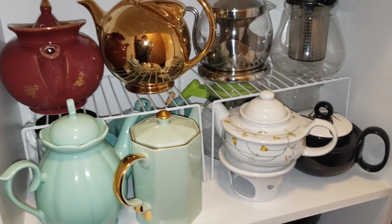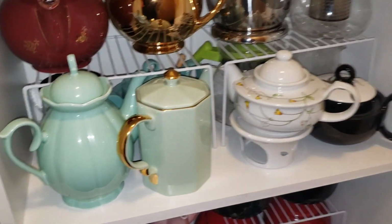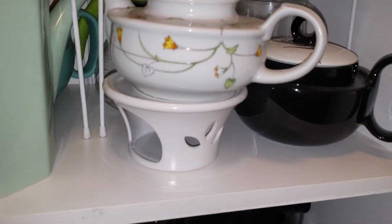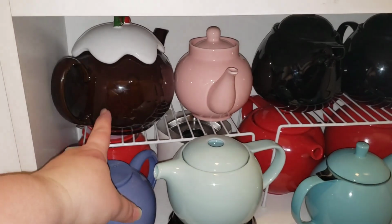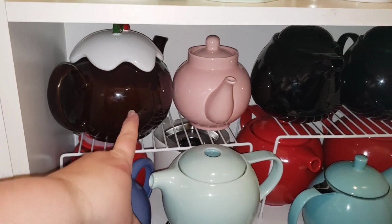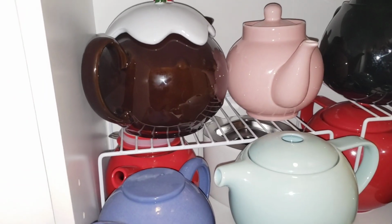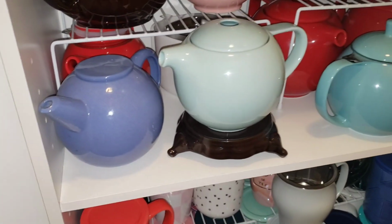On the second shelf, mainly teapots. I've got some of my Hall teapots in there and others. T-Spot teapots, I love those. Third shelf, same thing. Got that authentic Brown Betty Christmas pudding teapot my boyfriend got me last year. And I cannot wait to break that out in November. She's going to be out on display all November.